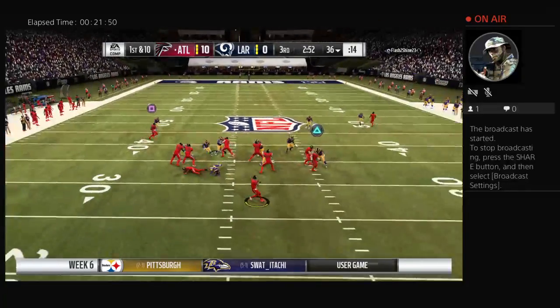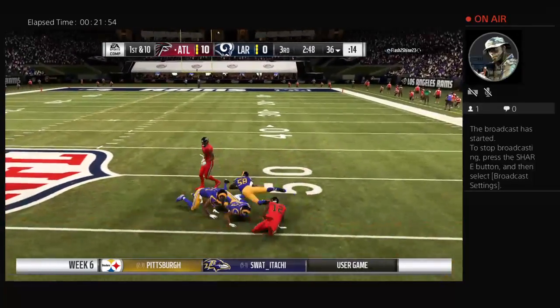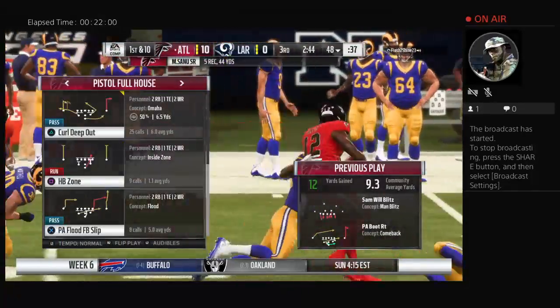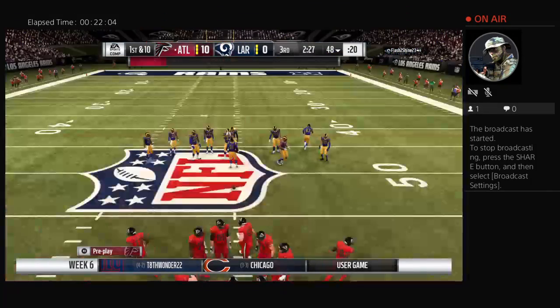They go play action here on first down. Sliding out of the pocket. He's got his man in the crossing route. And he slips up past the 45 before being tackled. 12 yards that time for number 12 as they move the chains.